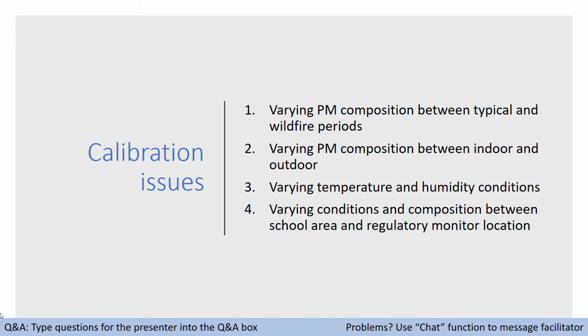So I wanted to start by addressing some of the calibration issues. One, we would expect varying particulate matter composition between typical and wildfire periods, and that would impact the calibration models. Two, we would expect varying PM composition between indoor and outdoor air, especially if there are a lot of indoor sources of particulate matter.